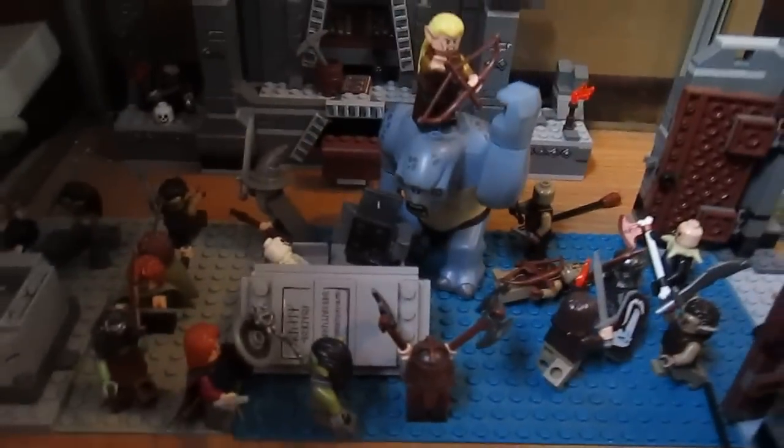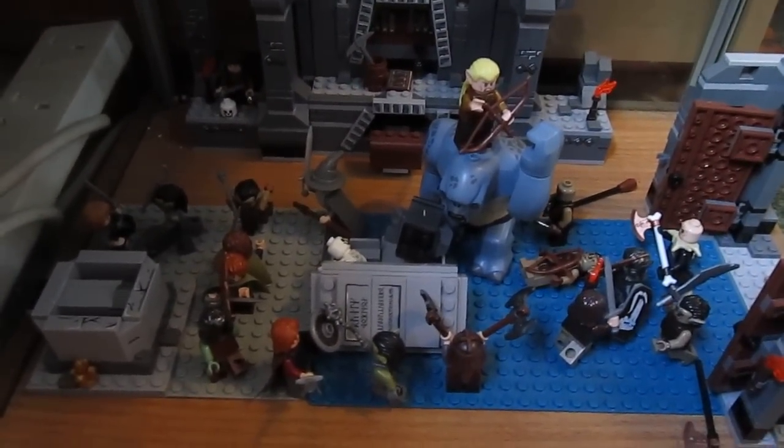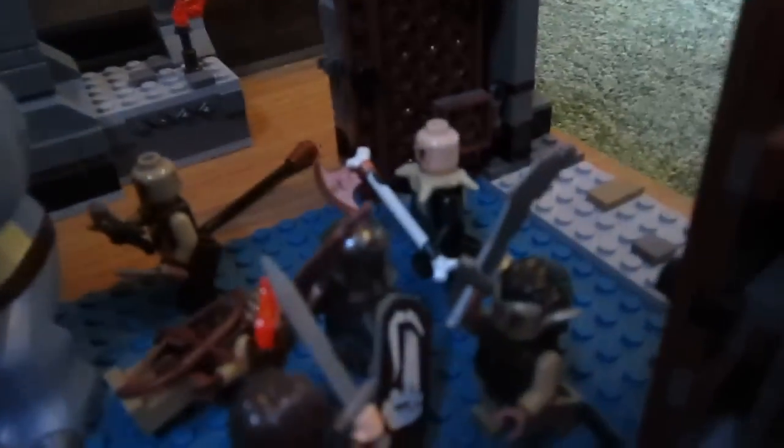So, start at the bottom. Here we have Balin's tomb in the Mines of Moria. The Fellowship has been pinned down in a corner, and the goblins are attacking. They're all charging through the front door. Aragorn fighting. Gimli just been knocked off Balin's grave. There's Balin's dead inside. Troll has smashed it open.